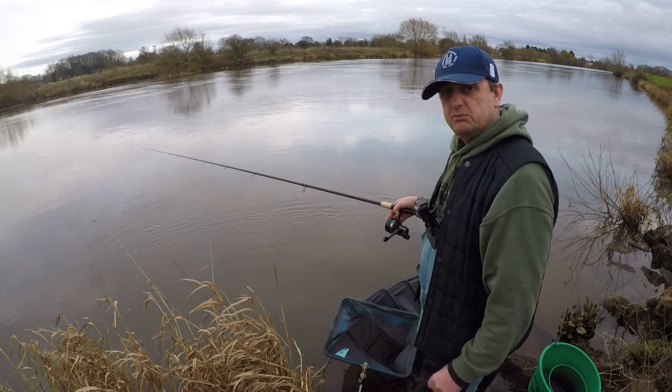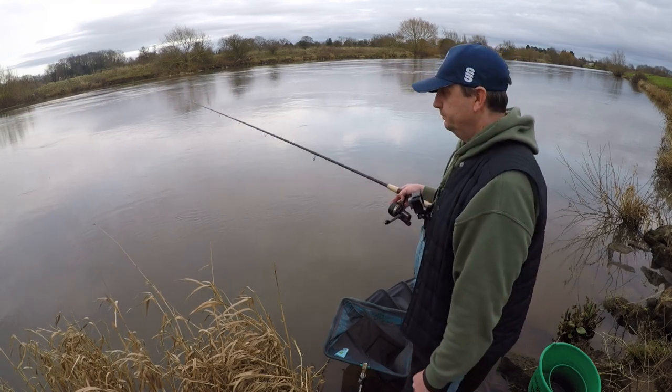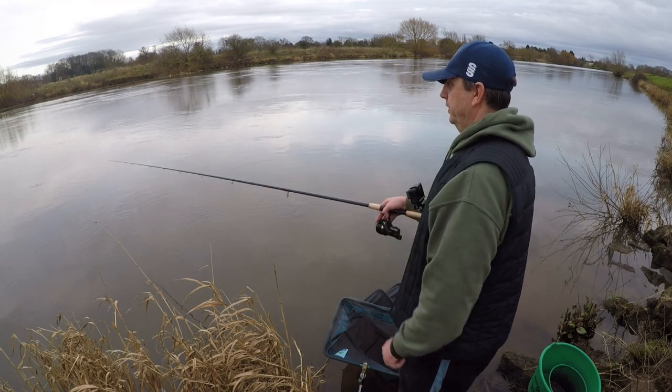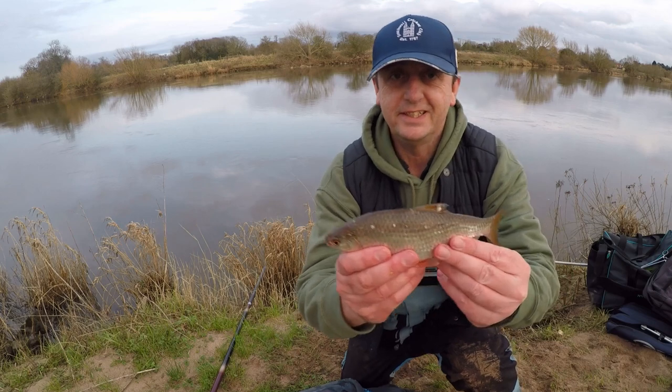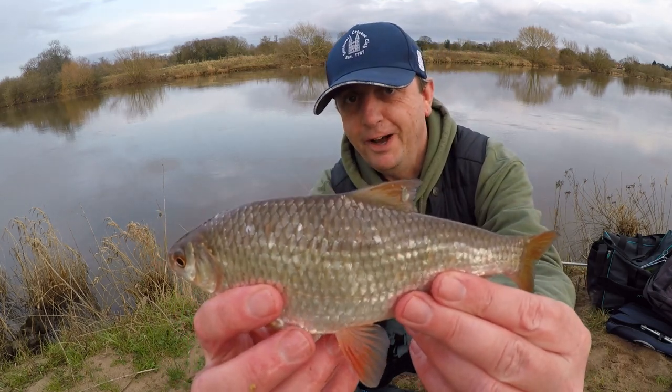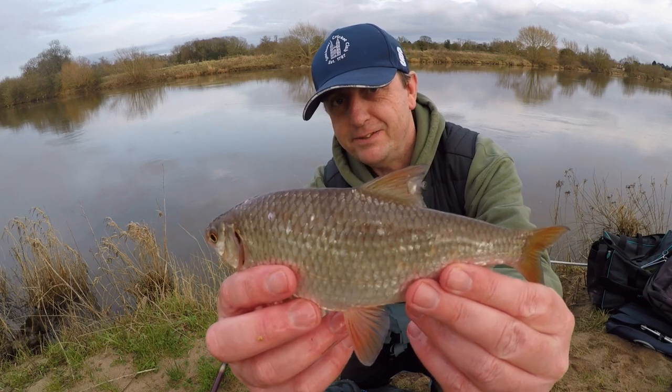We'll have a couple more casts. Probably just one or two more casts. And then we'll have a quick look at what we've caught. Absolutely beautiful. Probably about 8 or 10 ounces. It's a nice fish.